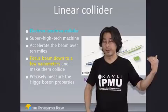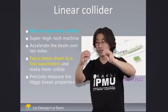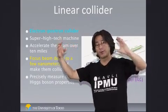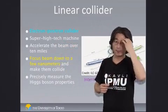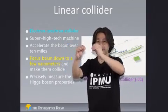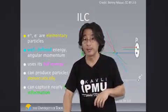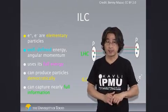You accelerate the beam over, again, 10 miles or so, or 15 kilometers or so. You focus the beam down to an incredibly small size. That beam itself, this collection of electrons, is as small as a few nanometers, like tens of atoms. The fact that you can focus a beam so small is really an incredible technology. But another incredible part of this technology is that you can make sure that these small things actually meet each other. And the claim by our accelerator builder friends is that you can actually do so. And if you manage to build such an experiment, we can study the properties of this new particle in greater detail than the LHC can do.